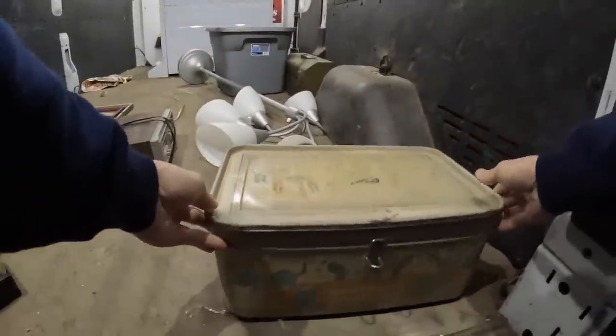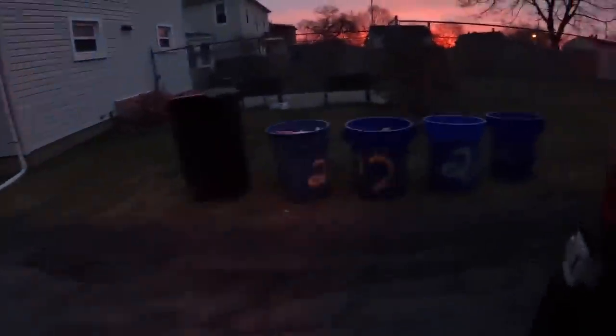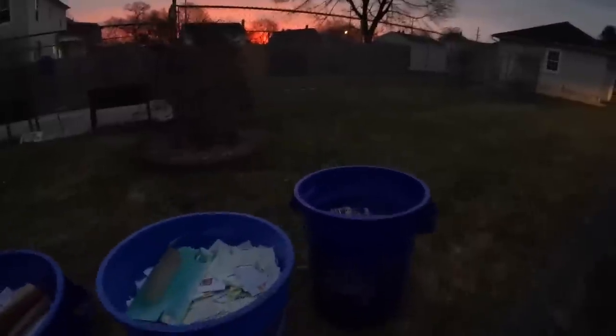The lighting is getting better, but it's not the best yet. But look, that thing looks old. I don't know how old. A lot of paperwork in there. Receipts and stuff. Tax season, it's kind of begun. I know you got a lot of things for TurboTax.